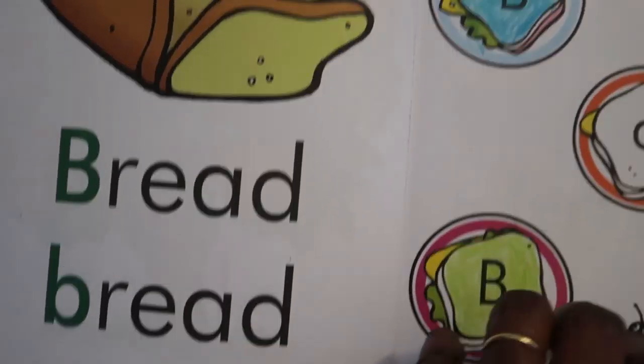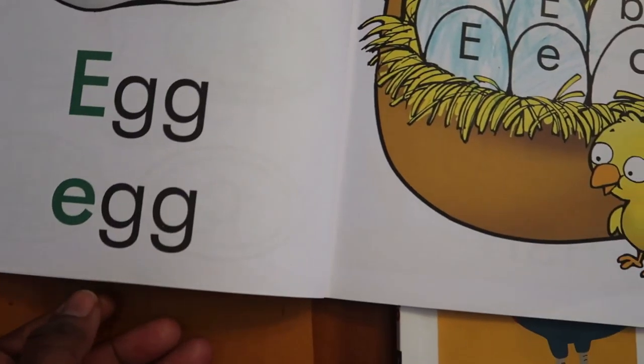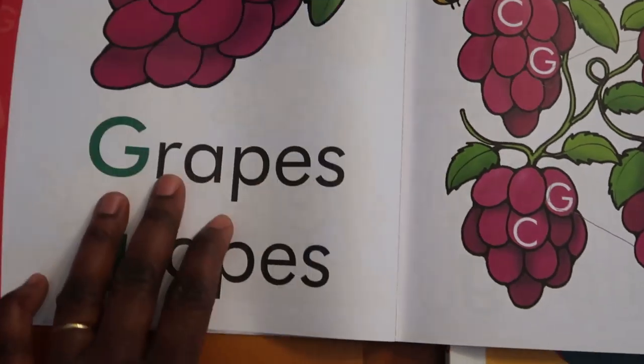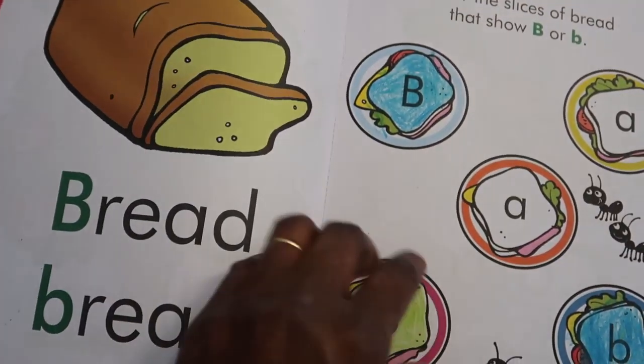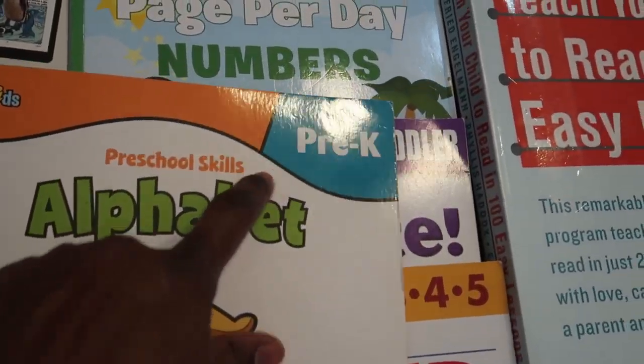But this one has all the alphabets in it. So what I do is, for example, if we start on this page, I go all the way back and I open it page by page, and then she reads all the alphabets, okay? Till we get to where she's supposed to be. I like this book, pre-K.